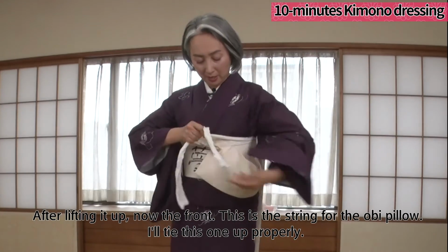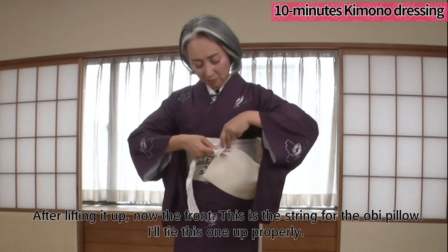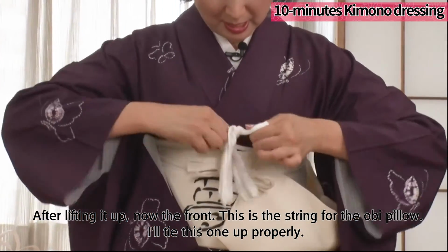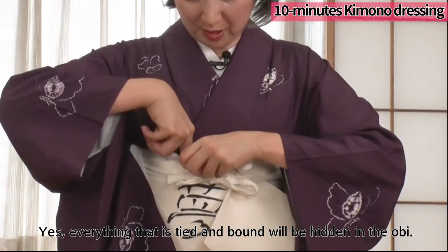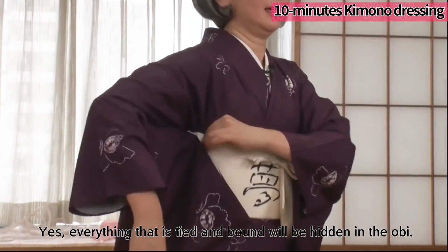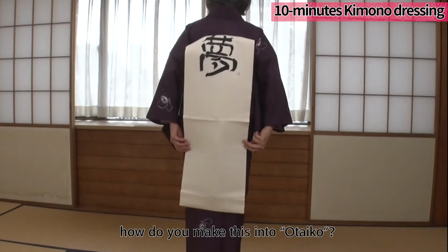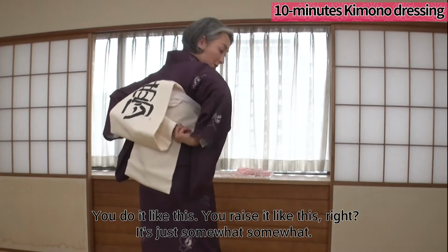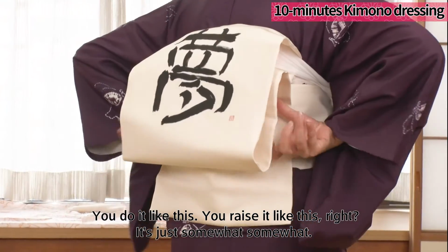After lifting it up, now the front. This is the string for the obi pillow. I'll tie this one up properly. Yes, everything that is tied and bound will be hidden in the obi. How do you make this into a taiko? You do it like this. You raise it like this, right? It's just somewhat.